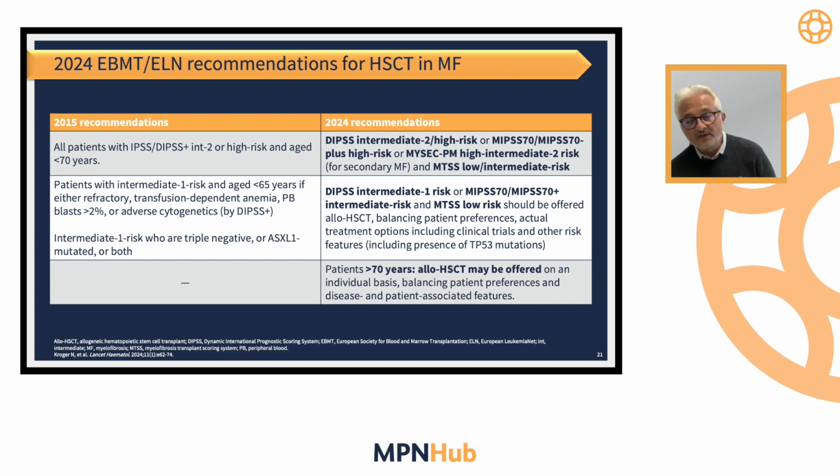So on the basis of largely those data that we have seen in previous slides, the EBMT and the European LeukemiaNet delivered recommendations. There are 2 versions. The first one was in 2015, and the more recent one is just 2024. And here you can appreciate the recommendations for stem cell transplantation. So in case of patients who are less than 70, according to the 2015, and are IPSS or DIPSS plus intermediate-2 or high risk, that was an indication.